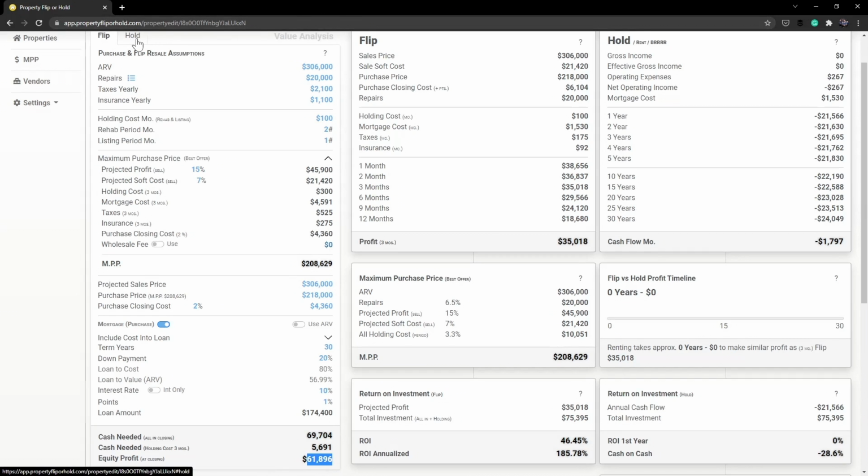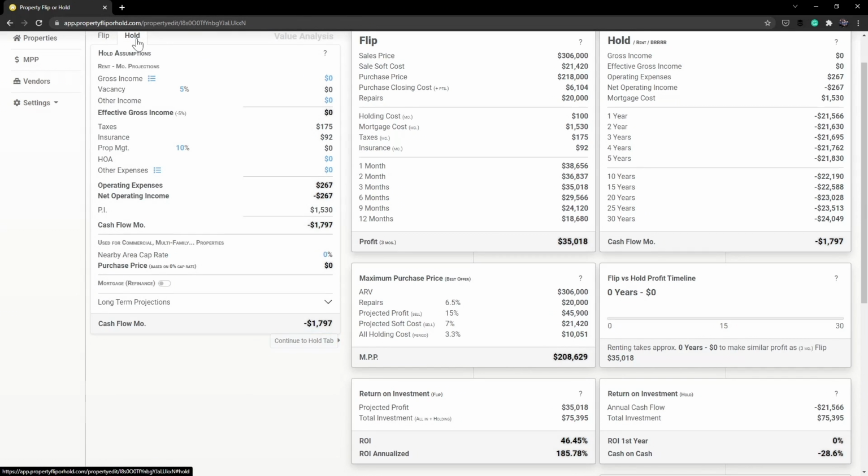Now let's go ahead and go to the hold section, and let's put in the gross rental income. In this case, this property can rent about $2,300 a month, and it's already filled in for us the property management at 10%. You can adjust that for your area. It might be 8%, 9%, maybe less. I'm going to leave it at 10%. And if you notice, all these different calculations are already done for you.